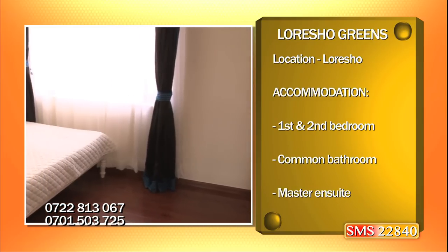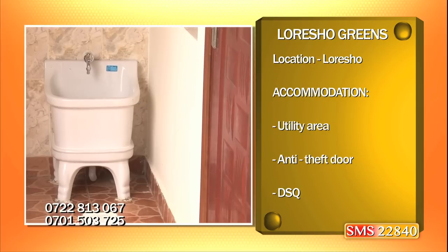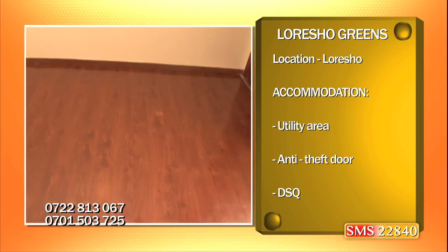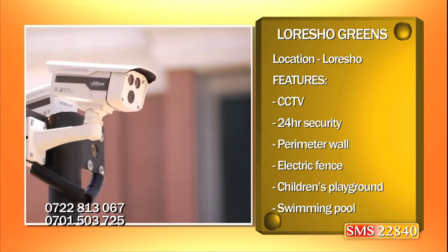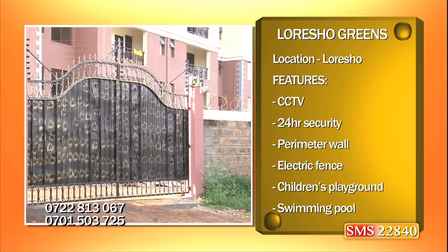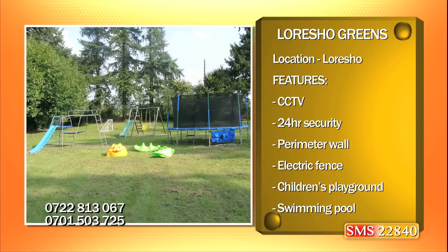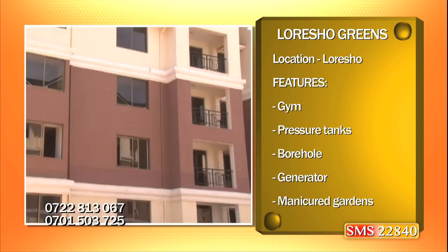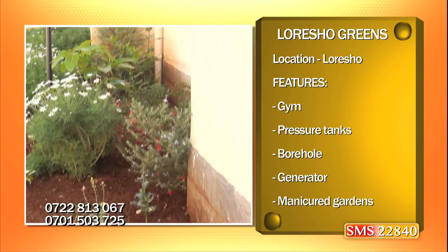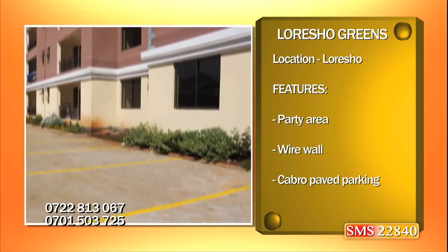First and second bedrooms share a common bathroom, master ensuite, utility area, anti-theft door, and domestic servant quarter. Salient features include CCTV, manned gate, perimeter wall, electric fence with razor wire, children's playground, swimming pool, gym, pressure tanks, borehole, generator, manicured gardens, party area, wire wall, and Cabro-paved parking.